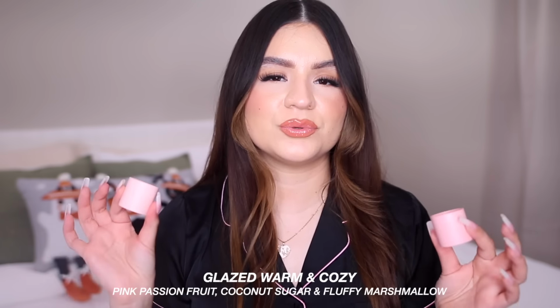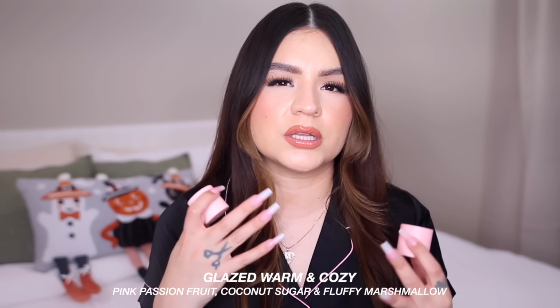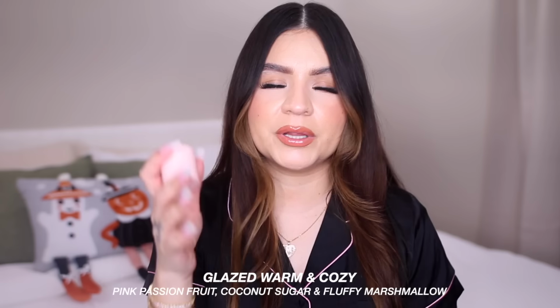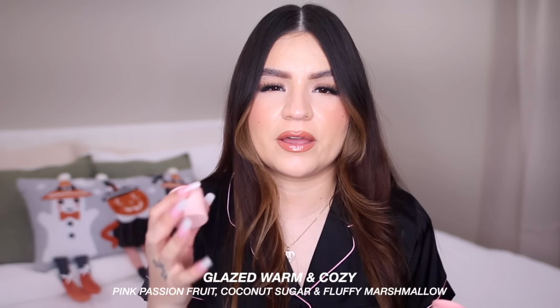Now when I compare the two side by side, I think the original is a little bit sweeter. Well, they're both really sweet, but the original is just a little bit more fruity. With the flanker one, the glazed version, I think the fact that they listed it as a fluffy marshmallow is a very accurate description of the scent. It really does give off that fluffy, almost cotton candy like scent. It's just very light and airy, but nothing too heavy or intense.